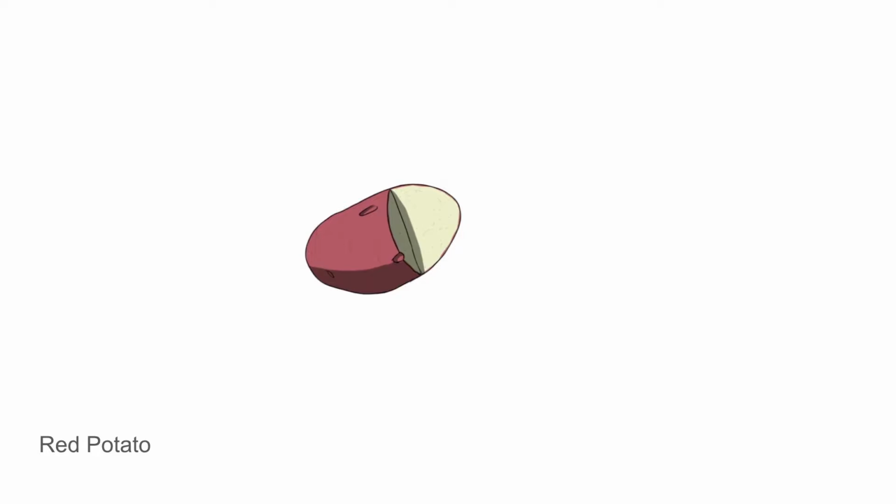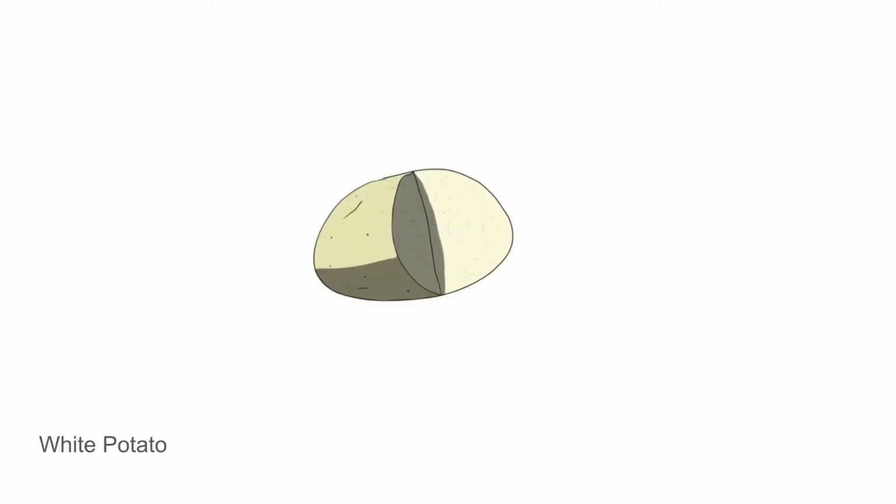It has a red peel, and it's waxier on the inside than a normal potato, which means it's really good for soups because it can stay together when it's being cooked. So that we still end up with little bits of potato in the soup instead of just mushy potato. The white potato has a thin enough skin that you can mash it without peeling it. They are usually a small to medium size.